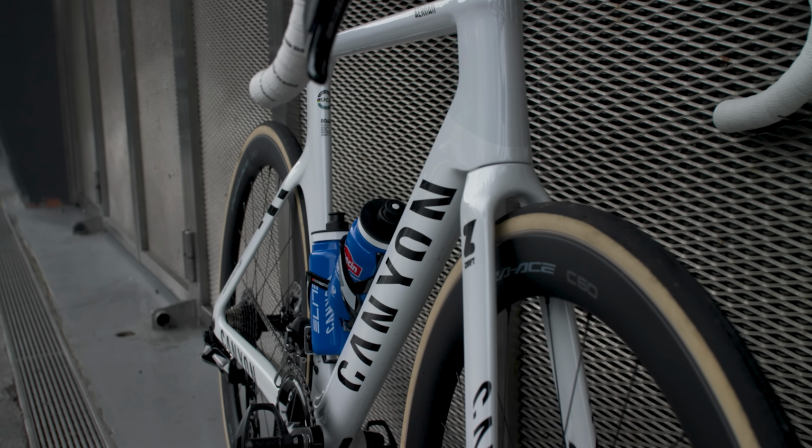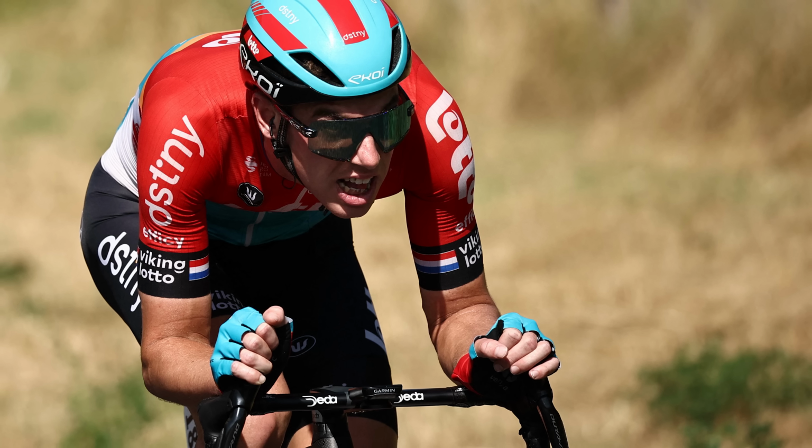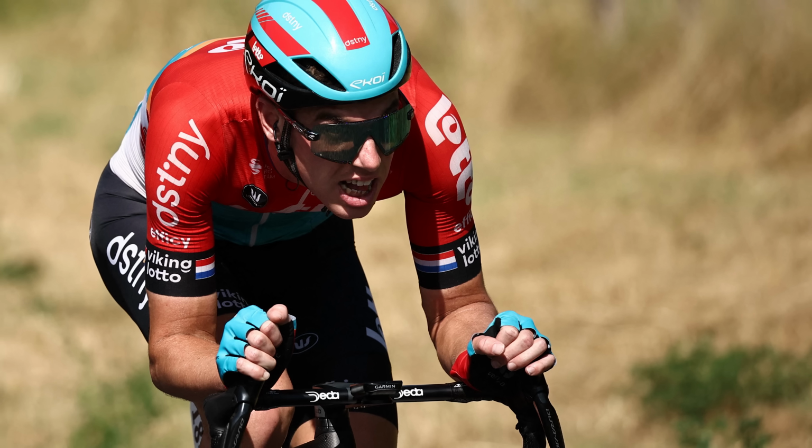Alright, so on a lot of stages, the pros are riding bikes that are really quite heavy. But why? The simple answer is aerodynamics. Flat and rolling stages of the Tour de France are ridden at such a speed that optimizing your bike, clothing, helmet and position to be as efficient as possible is paramount. This is all in an effort to push as few watts as possible, saving rider energy over the course of not just a single stage, but throughout the entire 3-week race.